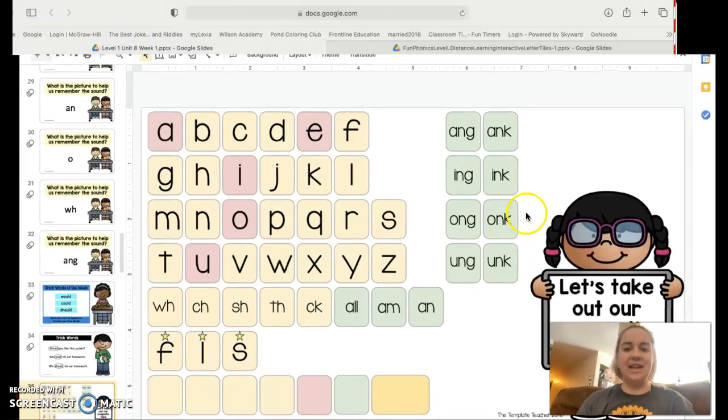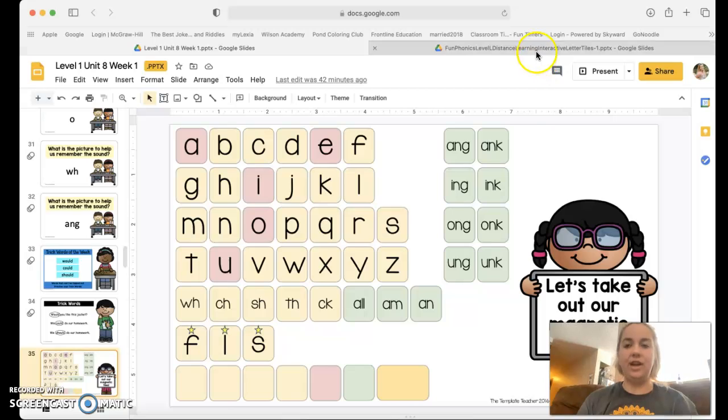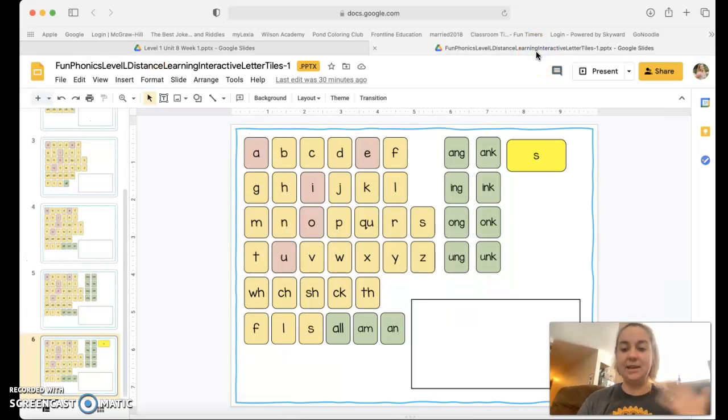Okay, I'm going to get out my tiles now, but you're going to pause the video and you're going to go and get something to write on, a whiteboard, a piece of paper, a chalkboard, anything you want to write with. So pause it, go get your stuff, and we'll start as soon as you come back. Awesome job.